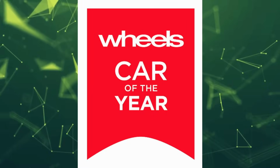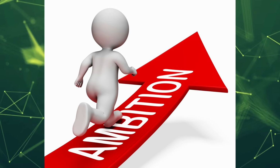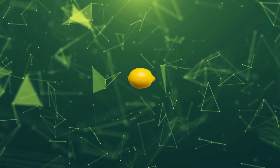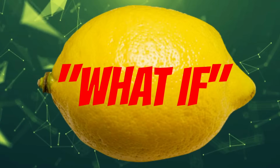Big Three. Despite being named Wheels Car of the Year for 1973, its ambitious goal was cut short by a perfect storm of corporate turmoil, bad timing and poor manufacturing. Dismissed as a lemon by some, this car is more accurately a tragic case of what if.